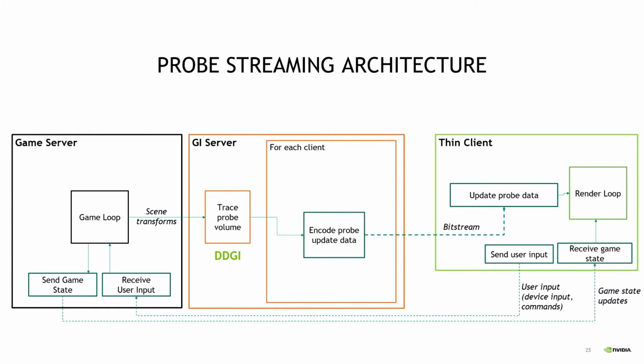On the client, the decompressed GI probe textures are used to efficiently include fully dynamic decoupled GI in the render loop. Decompression of the data uses the hardware video decoder. This allows the render loop to run at full frame rate, avoiding additional input-to-output latency.